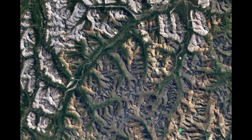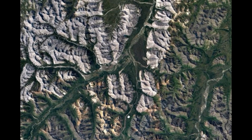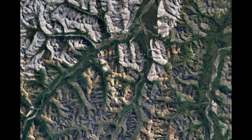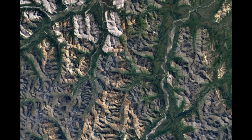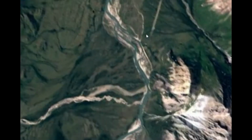Let's see here. Yeah, okay. Man, I can't believe I remember most of this. So I came out that way. I think I deke through here somewhere. Or maybe it was a little bit further south. Oh, this looks like, hang on. This looks like an airstrip.